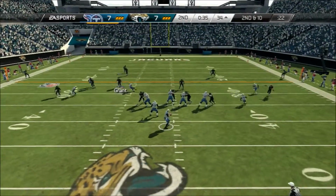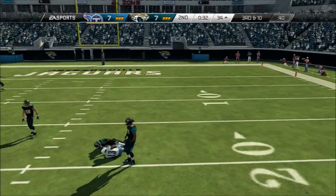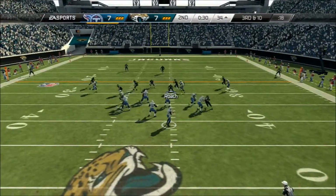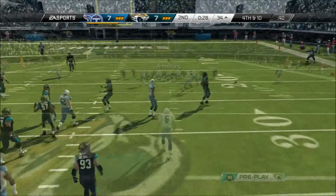Second and 10. Over to the right. No room to complete that. Locker standing back in the shotgun, ready for the snap. Trying to work the middle of the field.